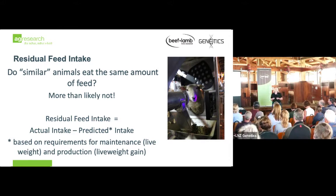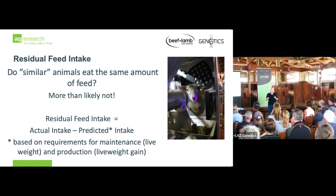And the whole concept behind residual feed intake is, do similar animals eat and need the same amount of feed for their production outcomes? And when we think about similar animals, we're thinking about that question that just before of an animal that's the same live weight and potentially growing the same weight. Do different animals who are 50 kilos and growing at 200 grams a day, do they eat and need different amounts of feed for those productive outcomes? The answer that we had from the cattle literature and other studies is that it's more than likely not. But we really, a decade ago, knew nothing about this in sheep, and particularly from a New Zealand context.